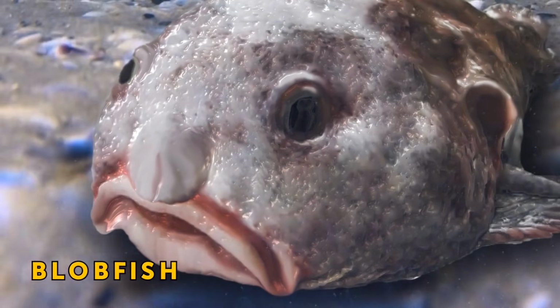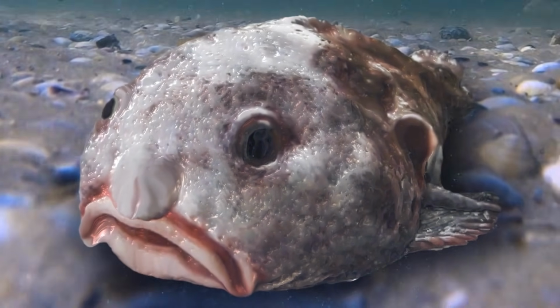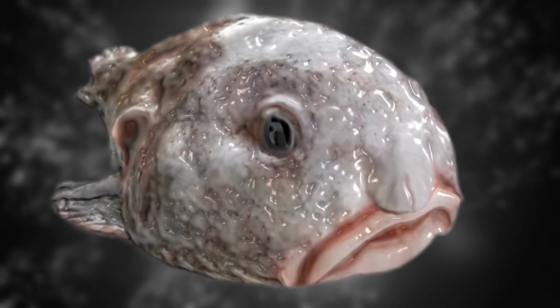Now, blobfish lack teeth and bones, so they can't actively hunt. Since they don't have much muscle mass, they can barely move around.